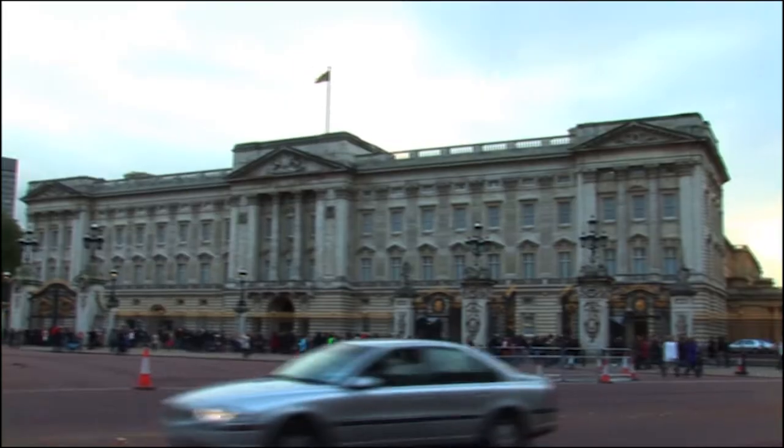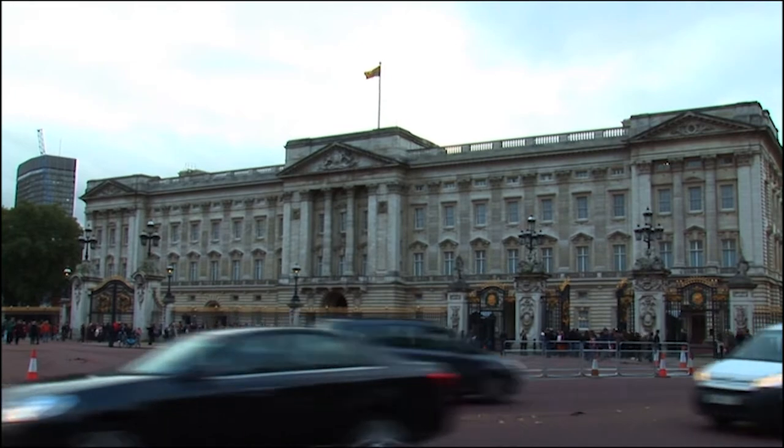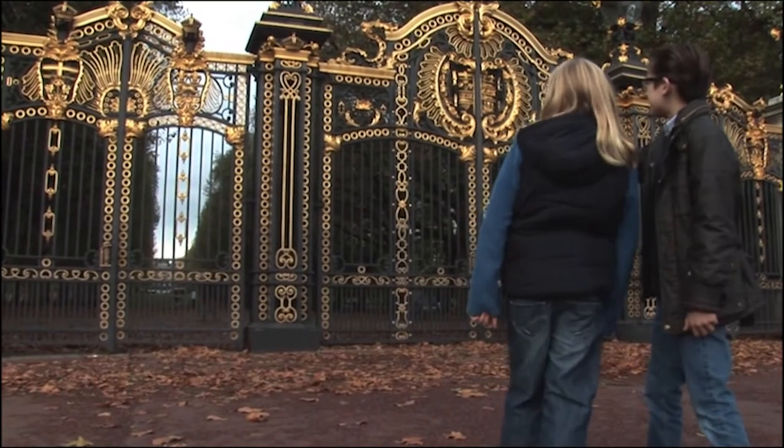We're here in front of a very famous building, Buckingham Palace. It's the home of the royal family. Look, can you see the flag up there? This means that the Queen is at home.